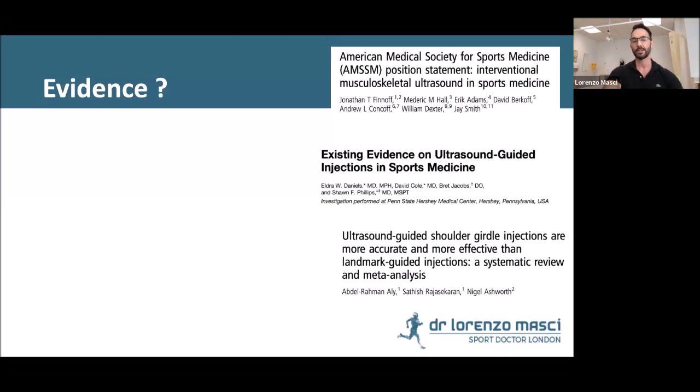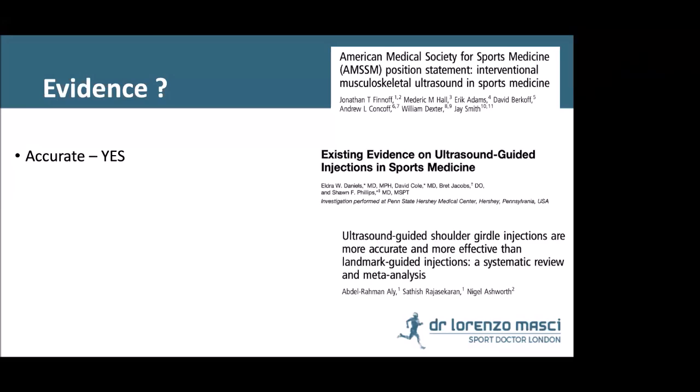So what it says is there is very good evidence that ultrasound-guided injection is more accurate than landmark-guided injections and equal in accuracy to fluoroscopic-guided injections. And that includes small joints, large joints, and various practitioners, from physiotherapists to orthopedic surgeons. So definitely evidence of accuracy.